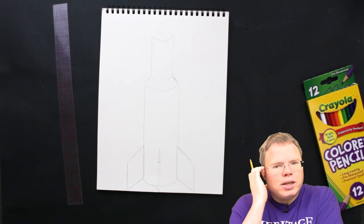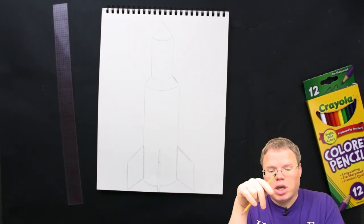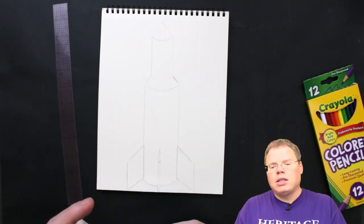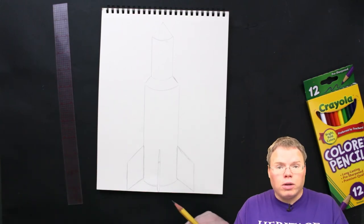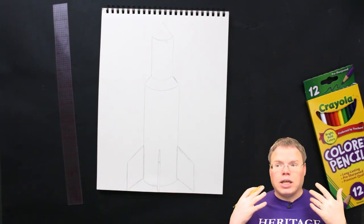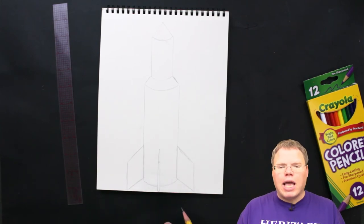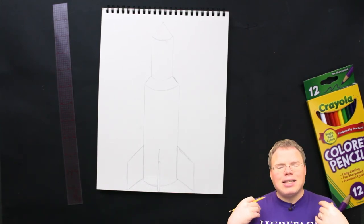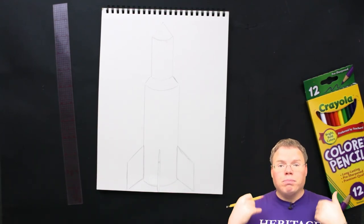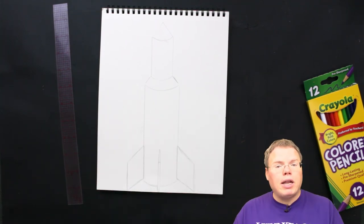Well, it's interesting, actually. They painted it white because white reflects the sunlight, and that helps keep it cool, right? Imagine you go outside on a summer day wearing a black shirt, and it's going to be very hot. Then you go outside on that same day in a white shirt, and it's not going to be as hot. It might still be a hot day, but it's not absorbing all of that sunlight and turning it into heat. So that's why they painted rockets white.